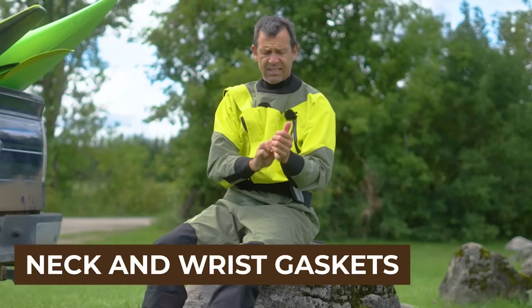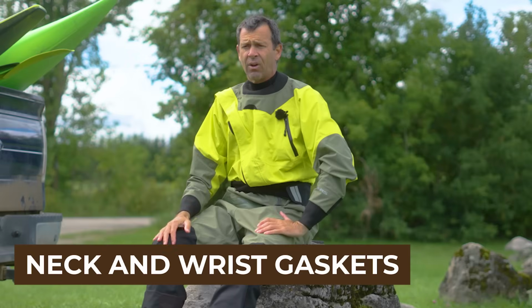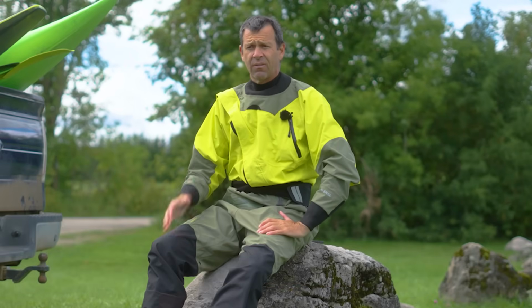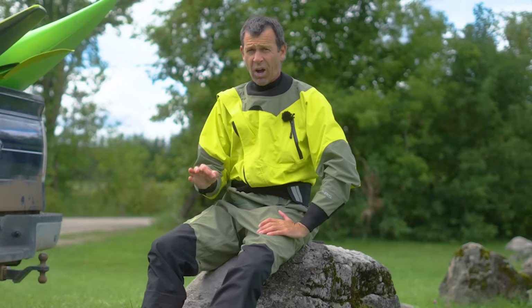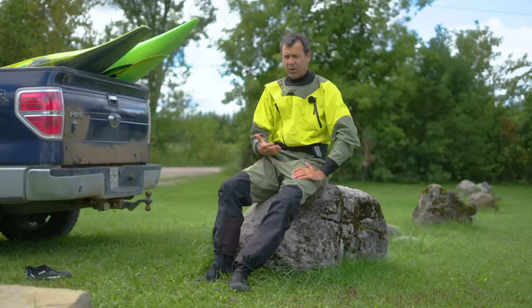This thing has gaskets at the wrists, of course, and at the neck. Now, the gaskets right out of the gate, for me, they fit pretty well. They're a little snug, but that's what you want. You want them to be a little snug because they are going to stretch over a very short period of time.